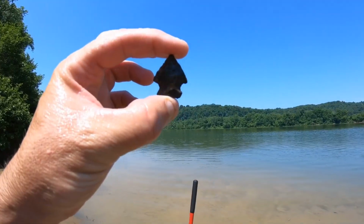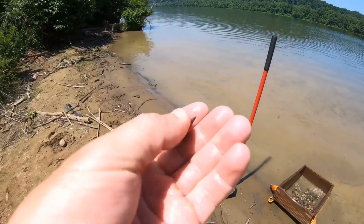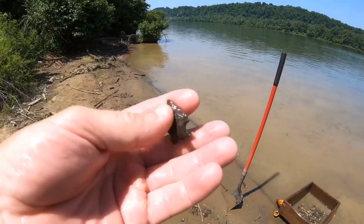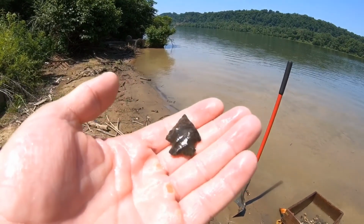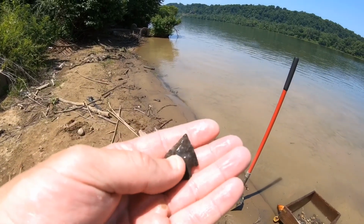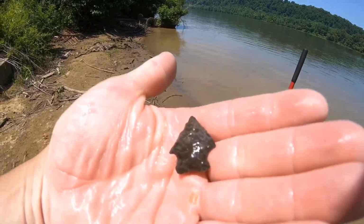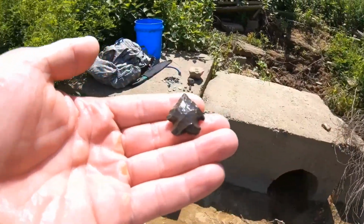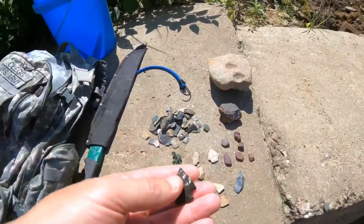Look at that. Any opinions on the type of this? A lot of these types look a lot alike. Very hard to distinguish between them. Very nice. Oh man, that's a dandy. Man, we're having a good day.